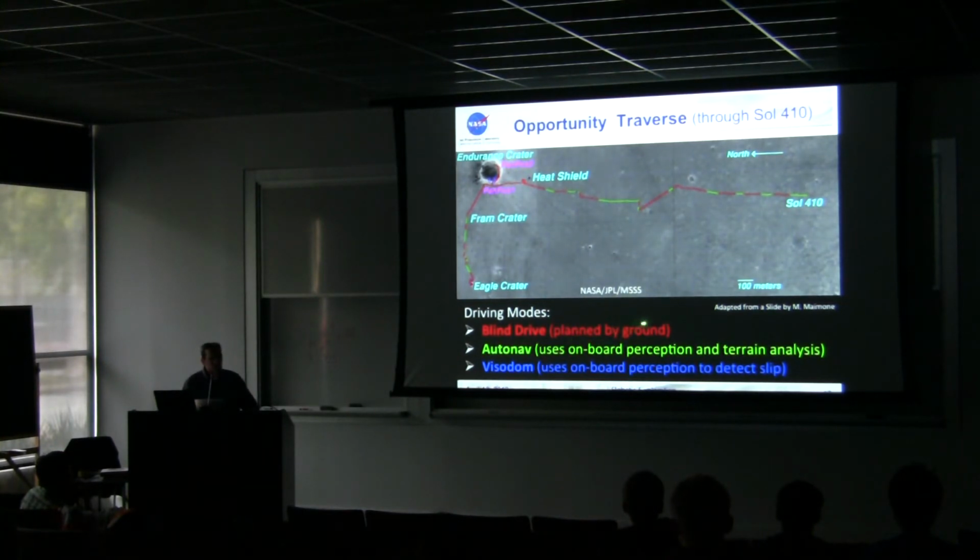But what happens is when you can't see beyond the horizon, beyond the perception of your cameras, then you have to rely on AutoNav. So a lot of times when we operate the Opportunity rover, we do a blind drive for tens and tens of meters, let's say 80, 90 meters, and when we can't see any further, we don't have any 3D data, then we turn on the AutoNav and let it go as far as the energy will allow. And that's been the mode in which this was operated.